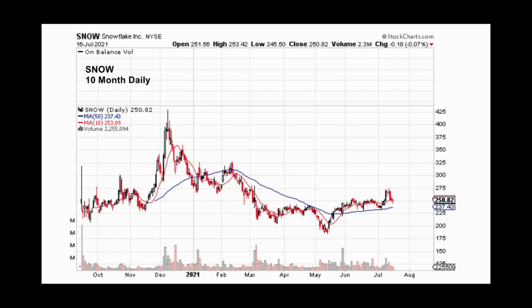Yep, absolutely. Okay. One other thing I just kind of saw here, so I may as well point it out a little bit. If you're looking at Elliott wave patterns, 1, A, B, C is 2, 3, 4, 5.